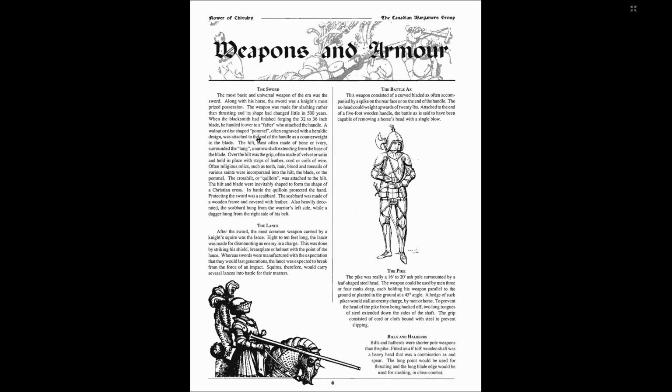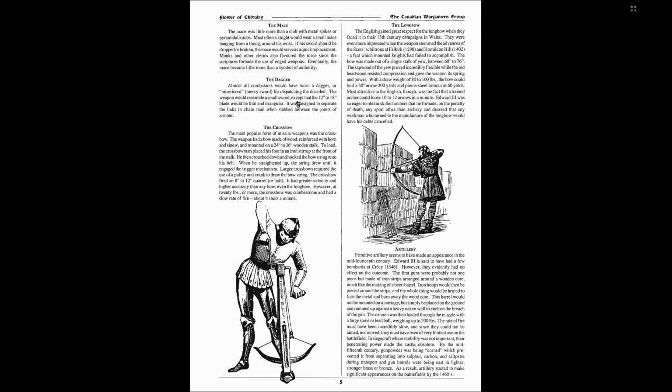And then you go to weapons and armor, again a very, very interesting section of the book where you're talking about the sword, the lance, the battle axe, the pike, bills and halberds, the mace, the dagger, the crossbow. There's actually very good information for me to make a video, and it's something I'm planning to do.